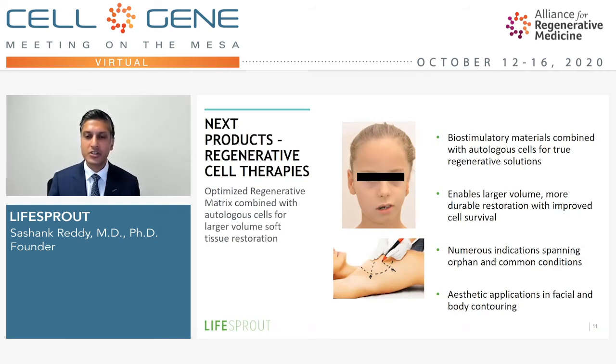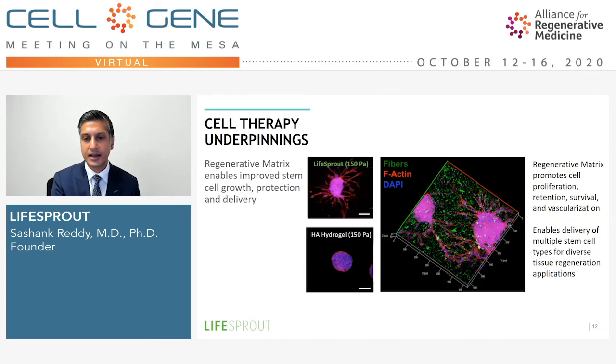The first applications we're contemplating are to use the regenerative matrix in combination with the patient's own adipocytes and adipose-derived stem cells to enable natural, large volume tissue restoration for both facial applications in orphan conditions, as you see in this child above, as well as for aesthetic and reconstructive applications throughout the body. And we aim to take it even beyond those applications, as you'll see in the next slide.